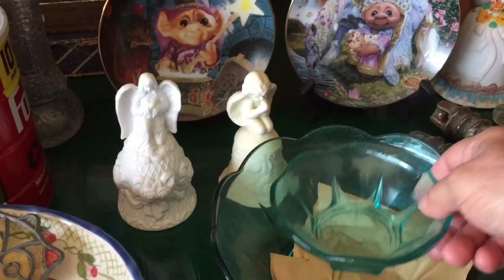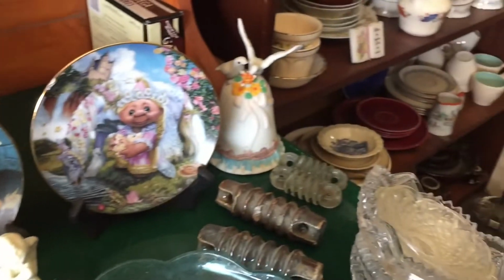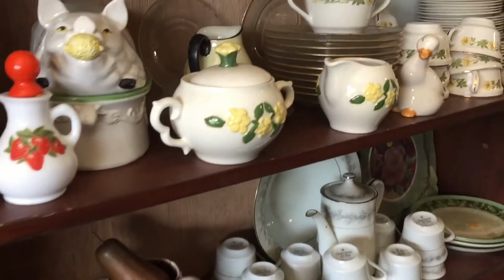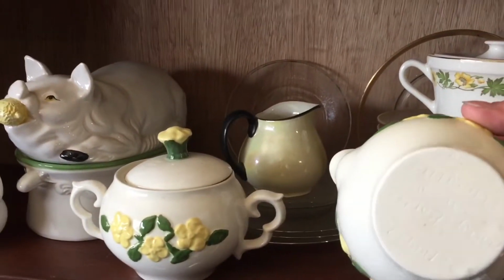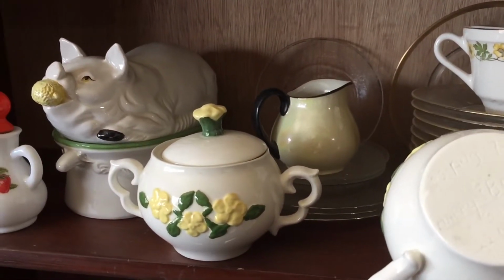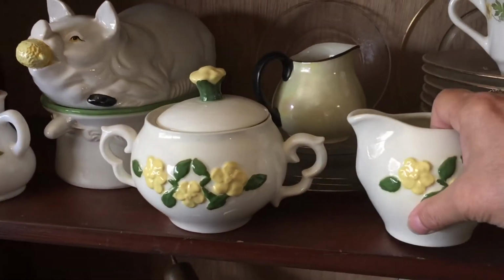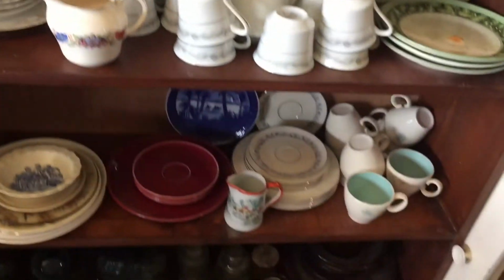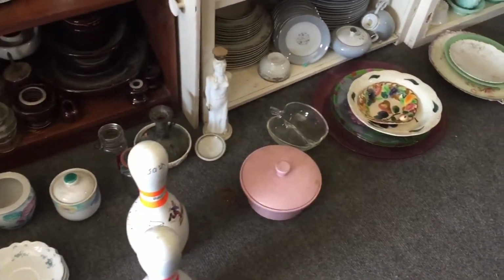This is a chip and dip set. It would have had a metal clip for the dip bowl to sit in, but it's still very pretty. There's another bell back there. And then I look at this sugar bowl and creamer. I thought it matched the cups that were there as well, but these were hobbyist items. Very well done. I love the colors. Tell me what you think. There's some other items there. Looks like some atomic cups.